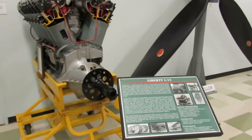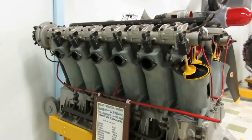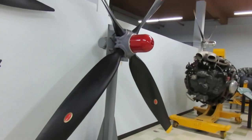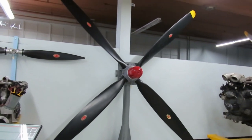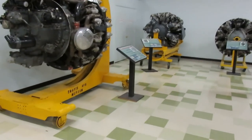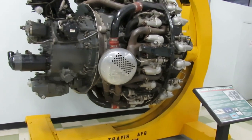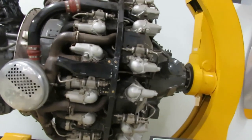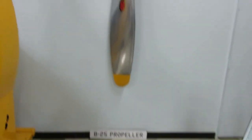This is a Liberty 12 from the early 1900s. Propeller off of a B-29. A Wright R-3350 duplex cyclone piston engine. A B-25 propeller.